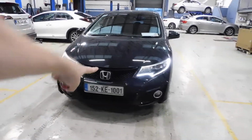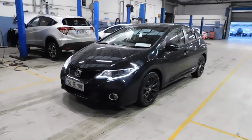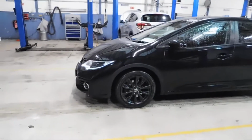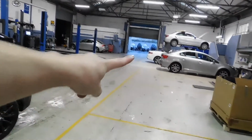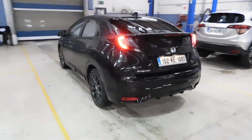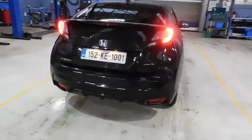This is a really nice car, a 2015 Honda Civic, a 1.6 diesel sport, but it's got a neon wheel upgrade, which I think makes a massive difference on the black car overall. Unfortunately, the weather is pants this evening, it's raining, it's just horrible, so these lighting conditions are not the best, but I just want to get this car advertised because I think it looks really nice. So I just wanted to get it up on the web.